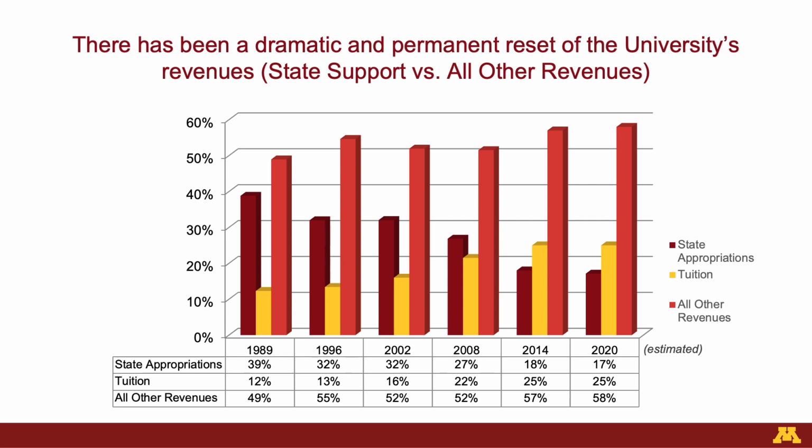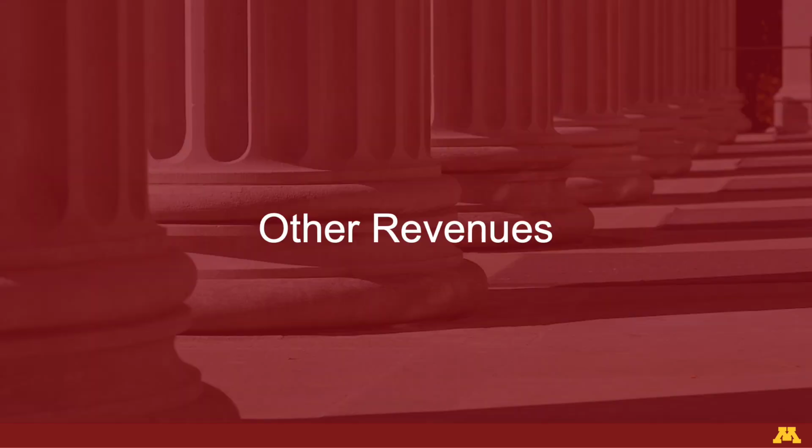It is actually very difficult to grow those other revenues generated from our businesses and our academic activity, but the university has done a good job in diversifying our revenues, which has served to decrease risk and has allowed us to maintain or enhance more of our programming than would otherwise have been the case.